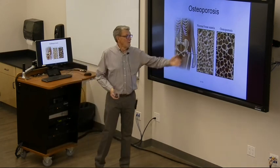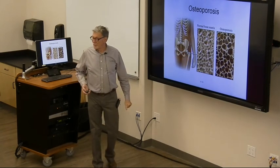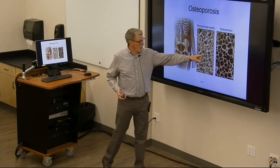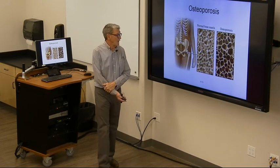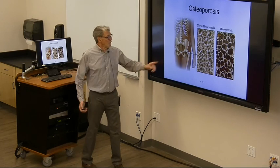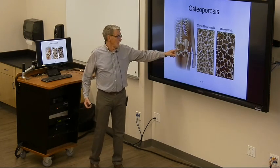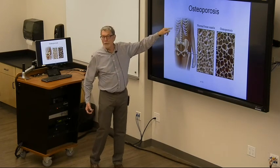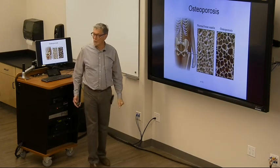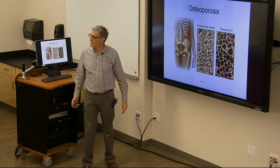Osteoporosis of the bone, not the muscle, reducing the amount of bone tissue so that it's mostly spaces and becomes very fragile. Likes to happen at the head of the femur, so that breaks off. Likes to happen around the acetabulum, so that shatters. And likes to happen in the spine. Some really bad places to have breaks and collapse.